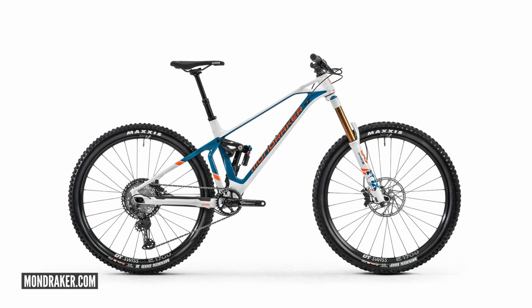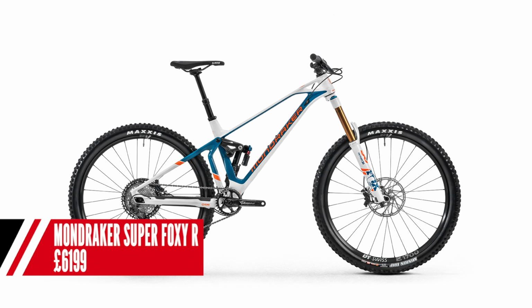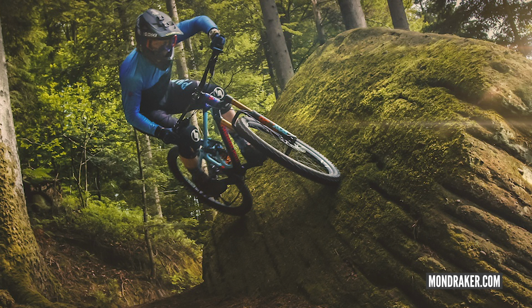Two models available currently. They're on screen right now. There's the R and there's the RR. So the pricing for the R currently in the UK is $6,199 complete bike. And for the RR, it's $7,999. A few more images on screen just so you can see how svelte those frames look.